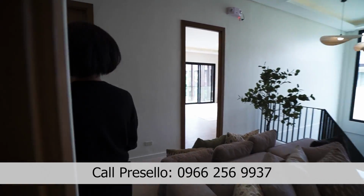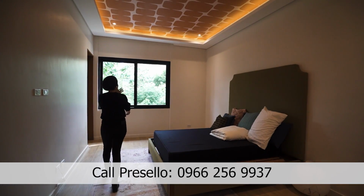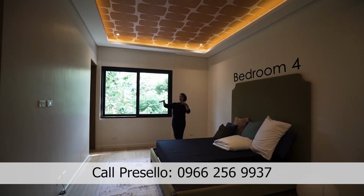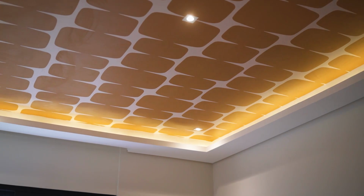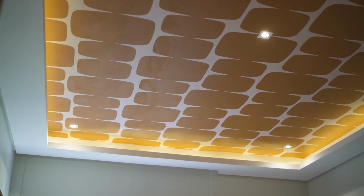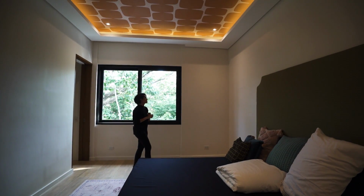And then over here, where are we? Bedroom number 4. So you have this much space. I love how instead of a wallpaper on the walls, they have one on the ceiling. It's very mid-century, very, if you guys know the Jetsons, doesn't it remind you of that? Because it's very mid-century. Still with the high ceiling, and I love the color that it casts down. It makes it look so interesting.